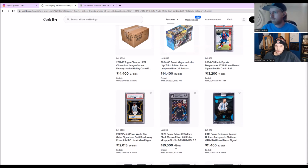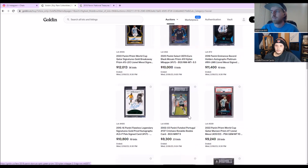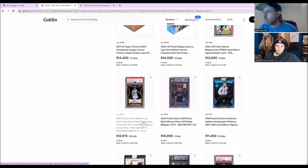That Optic green earlier, I'd rather have that. I would much rather have this Optic green, even at the 10 grand number. Yeah, it makes sense.